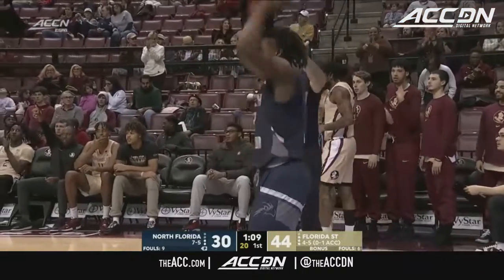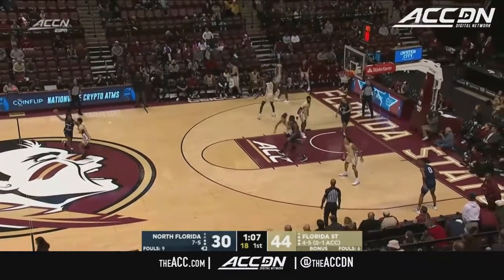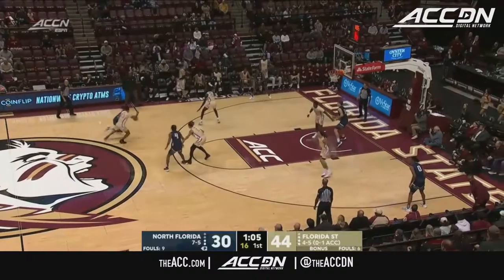Well, Leonard Hamilton has to feel good about the first half. His team has responded. Offensively, they've shared the ball. Defensively, they've been downright stingy at times.